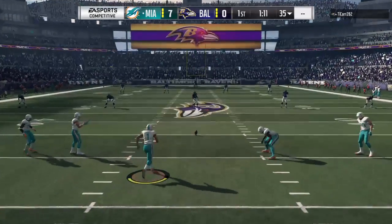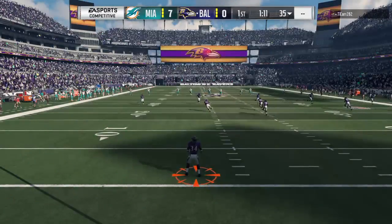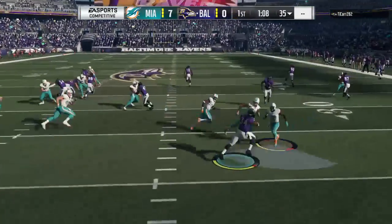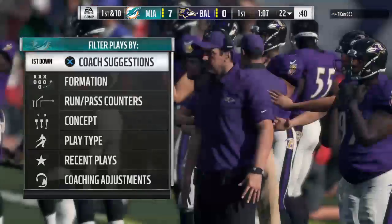Here's Parkey now, set to kick it away. This fielded at the 2. And he's up past the 20 to the 22-yard line.